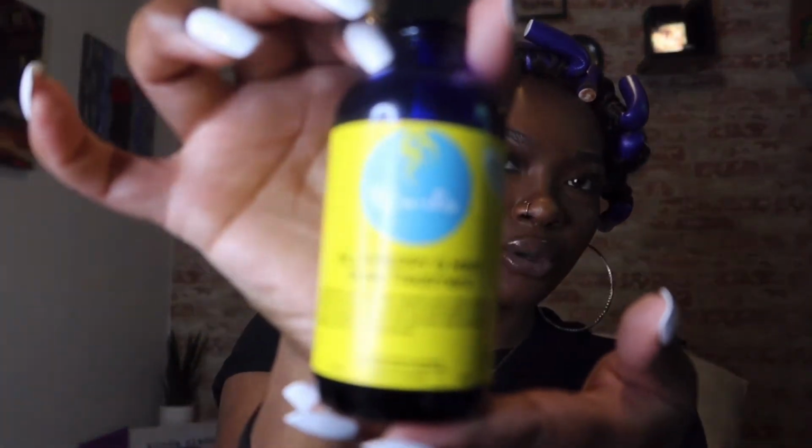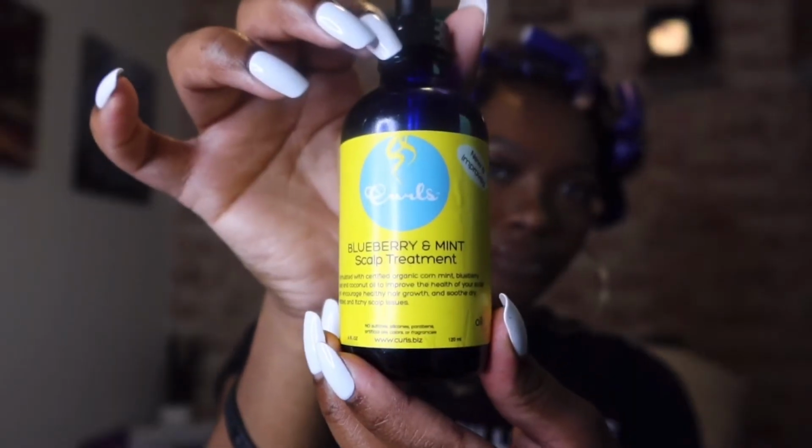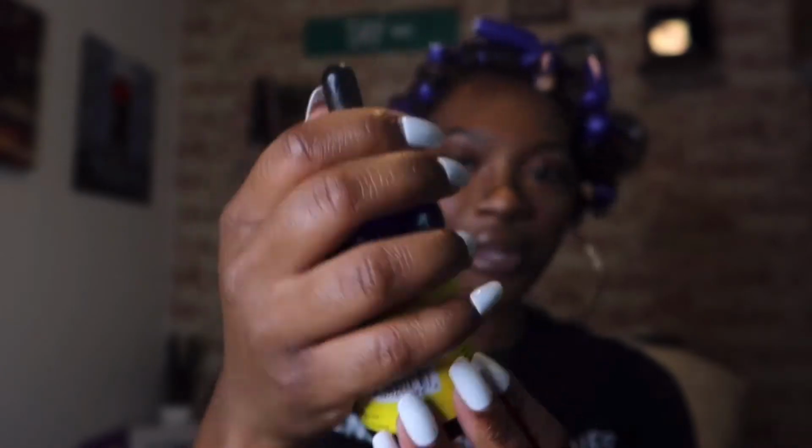Alright, you guys, so it's the next day. Good morning. I'm using some hair oil by the Curls Collection. It's the same as what I used yesterday. This is from the Curls Collection, the blueberry and mint scalp treatment. I'm gonna put a little bit on my hands and just make sure that my curls are not dry.